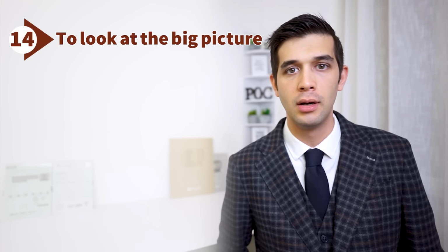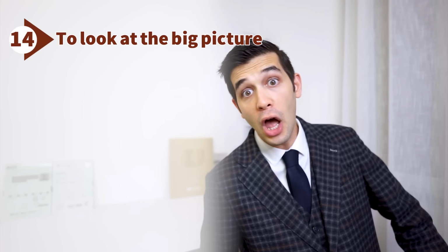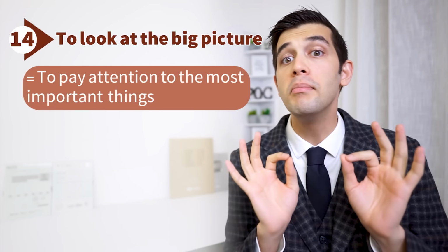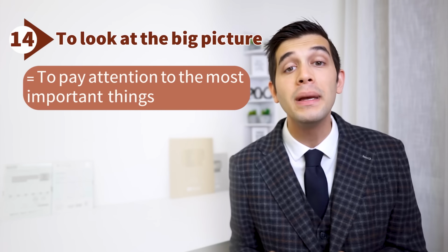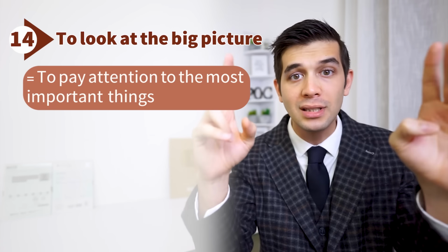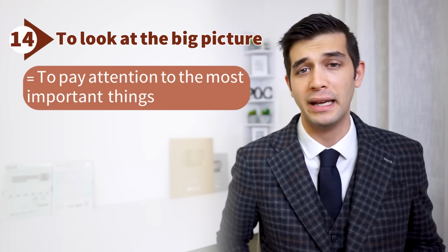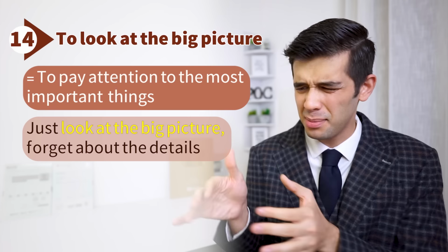And one last idiom before we see a dialogue, to look at the big picture. Big picture, where is it? Ah, that's a big picture. No, to look at the big picture means to pay attention to the most important things. Forget about the details, consider the big picture. Think about the most important things, the most important features, most important aspects of something. Just look at the big picture. Forget about the details.